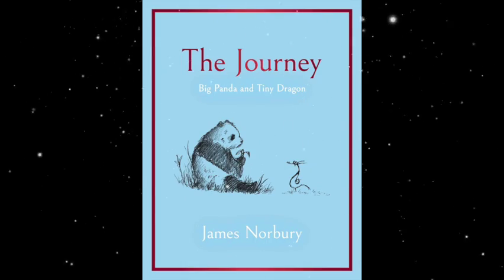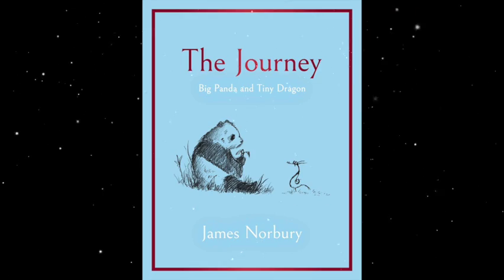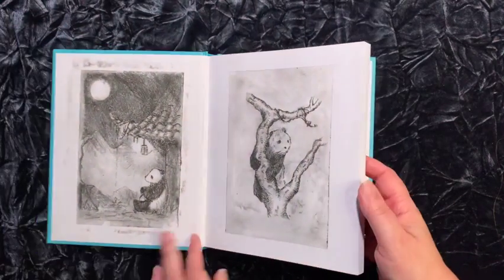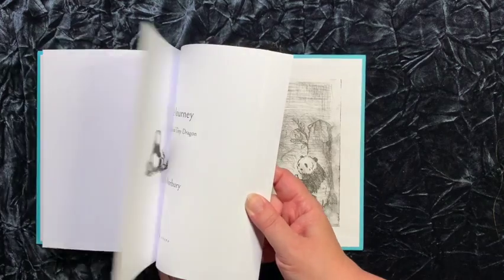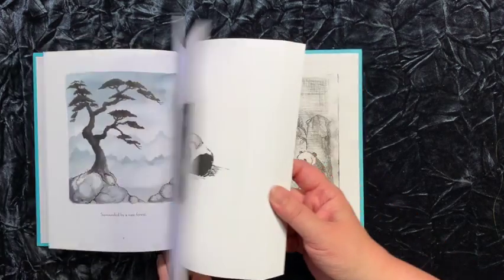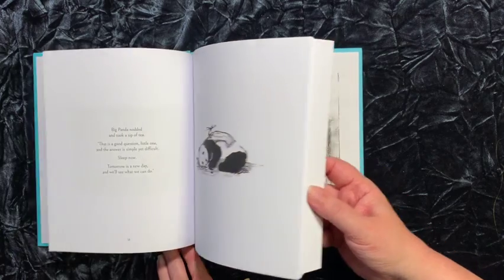Big Panda and Little Dragon by James Norbury go on a new adventure called The Journey in this book. It's very simple text and simple calming illustrations. These are the sorts of picture books that I find are quite spiritual, and they appeal across the ages, which is why I tend to recommend them.